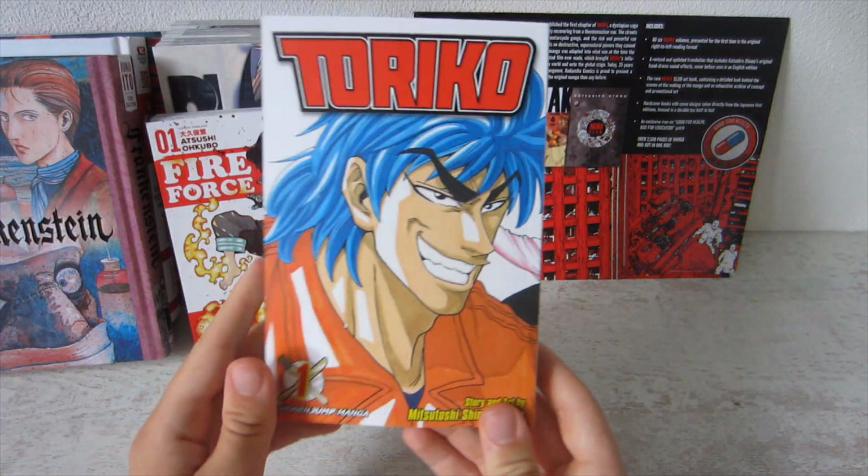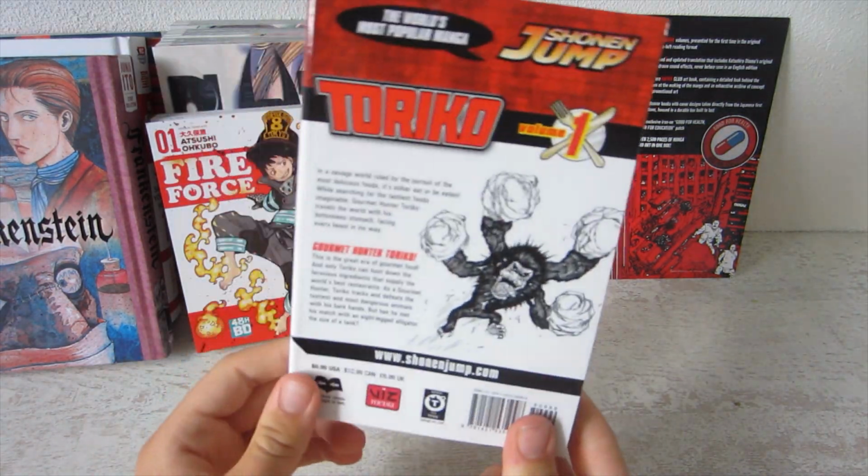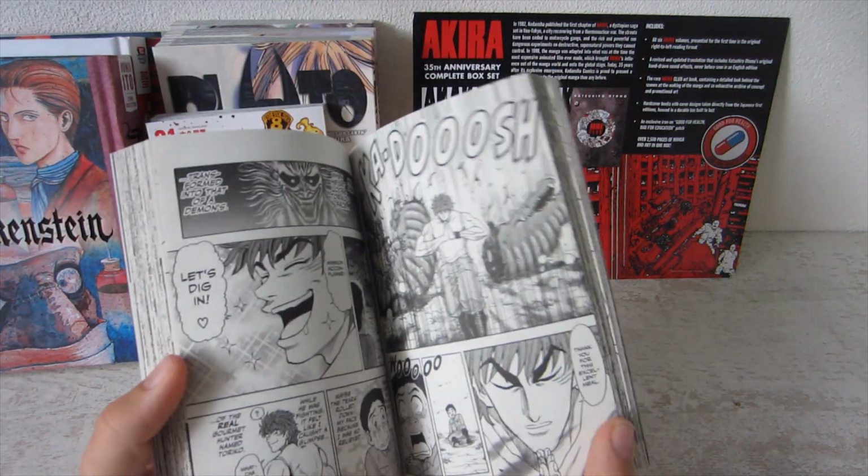Then for the next we got Toriko, which is really nice, a very old shonen, obviously.